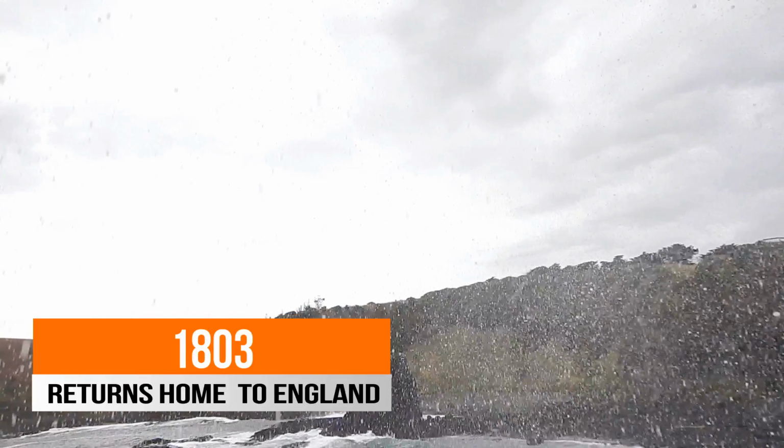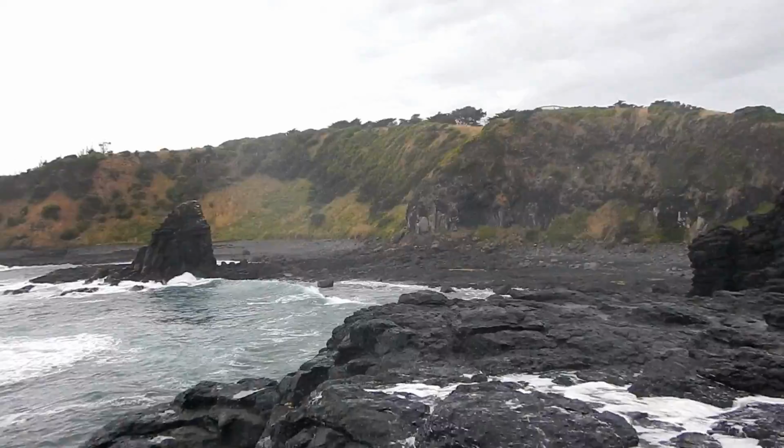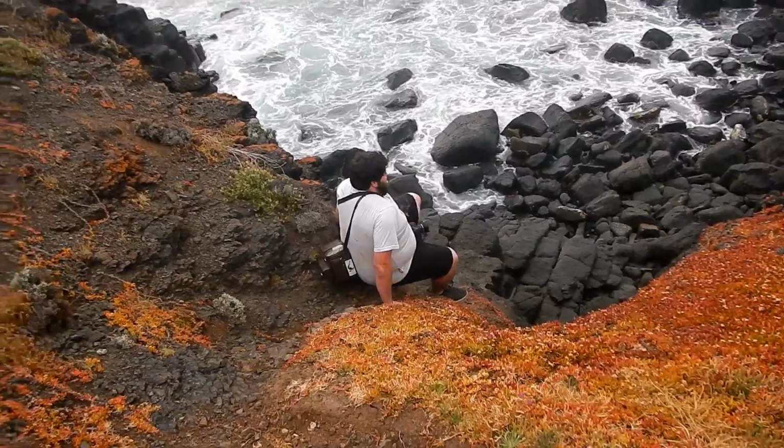Heading back to England in 1803, Flinders' vessel needed urgent repairs at Isle de France, Mauritius. Now keep that fact in mind, because you'll need it later.